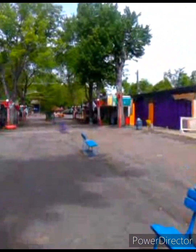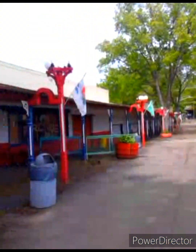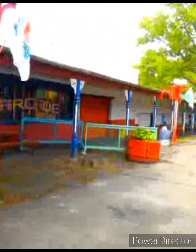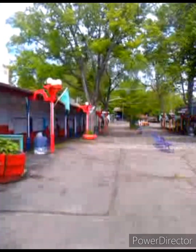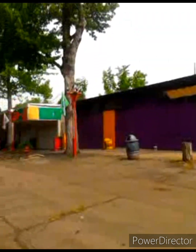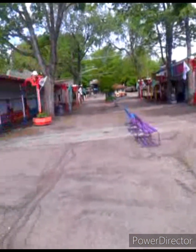This is the main midway, where all the games were. It looks like they've done some painting because there's bright colors everywhere. At least painted in the last couple of years anyway. All these little benches are purple, blue, lots of color. Hotel Conneaut.